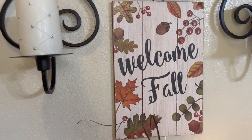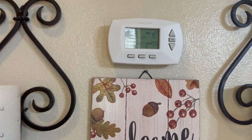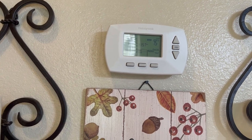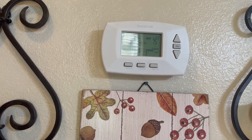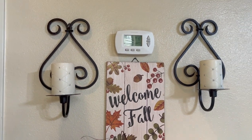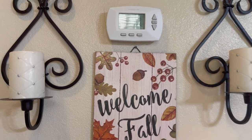One thing I wish people would not do is put these temperature gauges, whatever you want to call this, the heater and air condition thing there. I wish they would not put that right in the center of the wall, because it just takes away from the decor and everything, but there's nothing I can do about that.